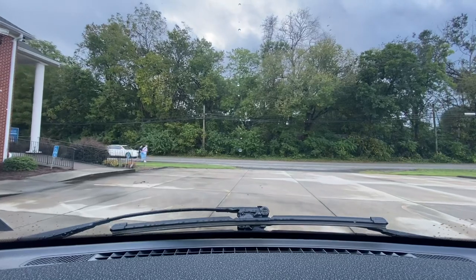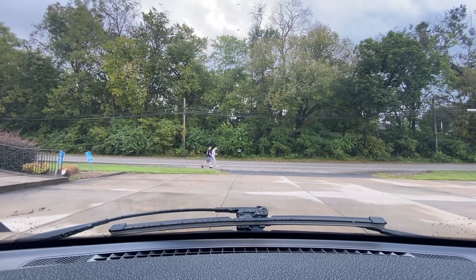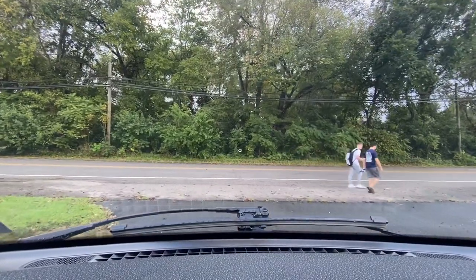We got two young gentlemen right here. One has a book bag. The other has an umbrella. Looks like they probably just came out of school. This is Temple Baptist Church on my left-hand side. All right, we're gonna make a left.